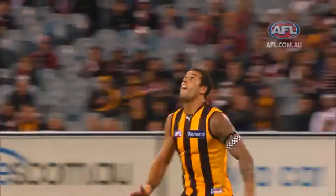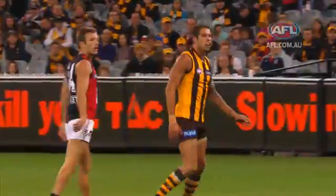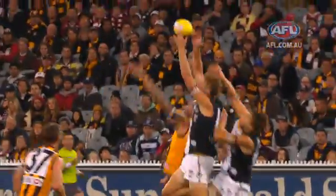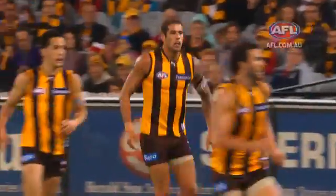Let's have a look at the next area now, which is Lance's mobility. And there's no doubt for a man of his size, 196 centimetres, 102 kilos, his mobility and running ability aerobically is the best in the competition. Once the ball hits the ground, he is as dangerous as the next player. And for a man of his size, that is unbelievable.